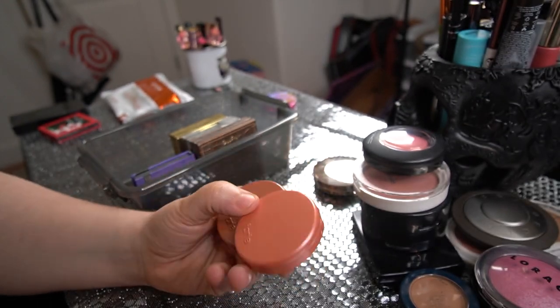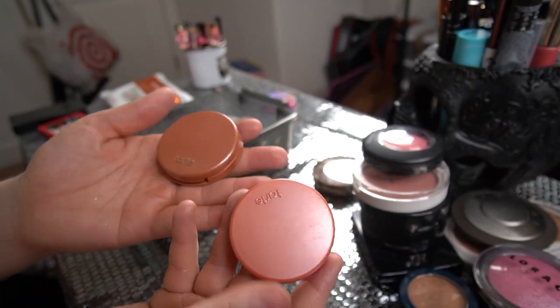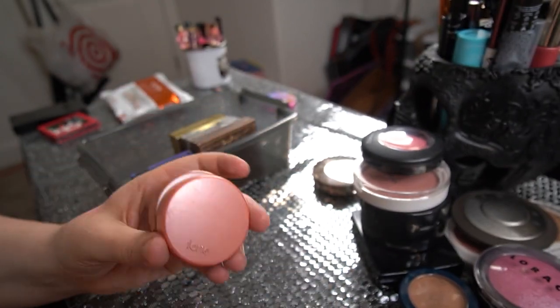I was gonna declutter them when I was thinking about it earlier, but I gotta keep them.